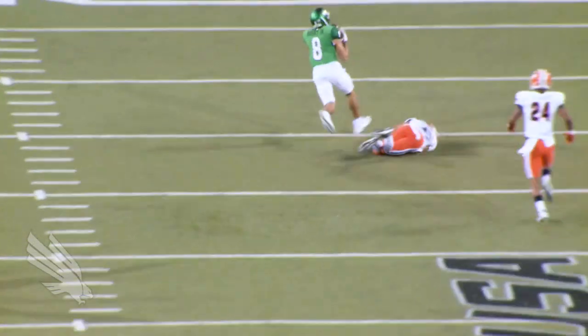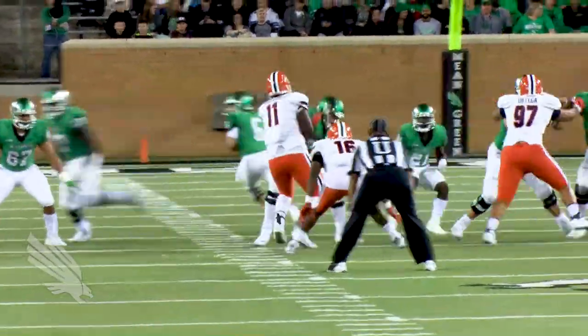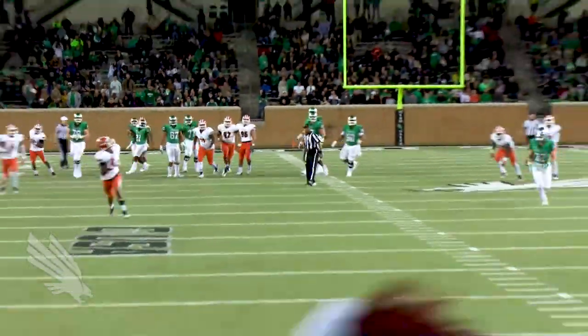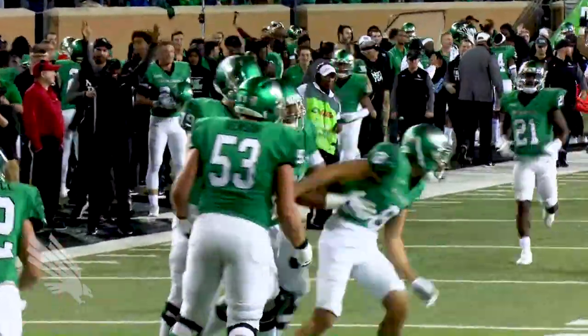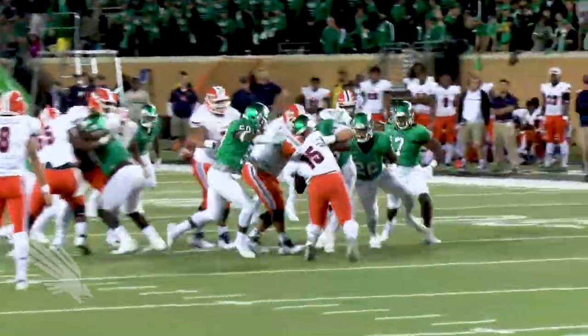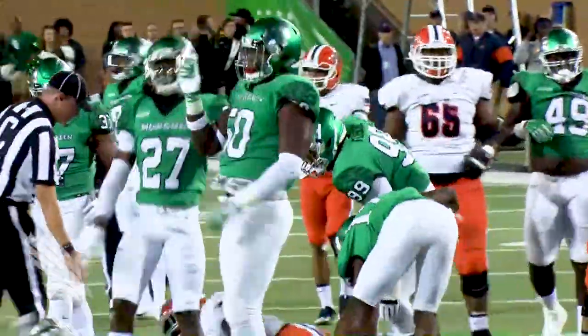Rico Bussey beating Nick Needham deep, and it's 27-10. Finally, Dave, the explosive play you and I have been calling for, and you know that Graham Harrell had been calling for it as well up here in the booth to our left. Greenlee in the gun. We'll hand it off. Nowhere to go for Dove. He is swarmed and driven back inside the 20.